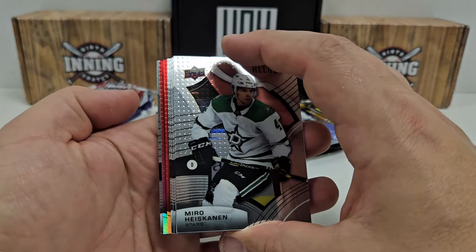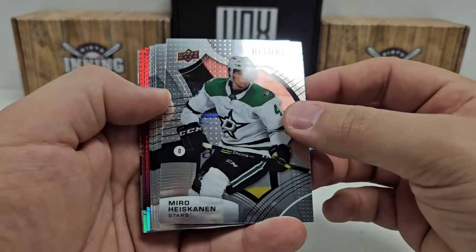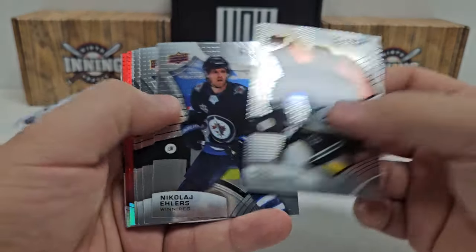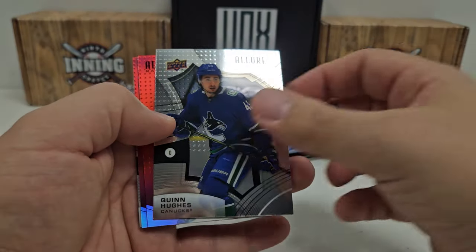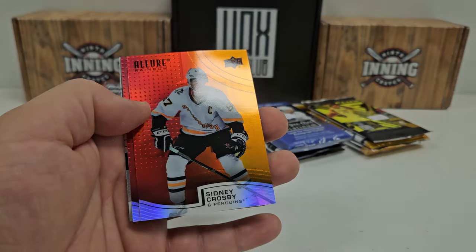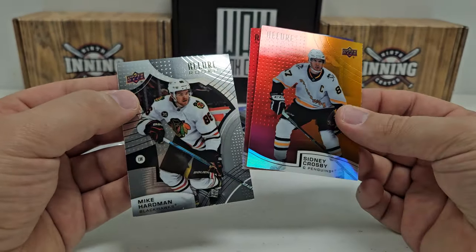That might actually be a good sign. A lot of times the autos are on the red there. We've got two reds, so that might be a good sign. It might not be. Fly through this here, Adam Fox, Pageau, and is this an autograph? No. But it's a Sidney Crosby. I'll take it.